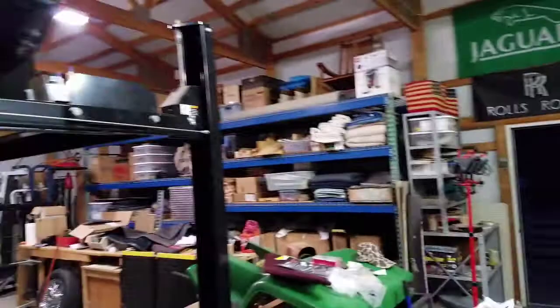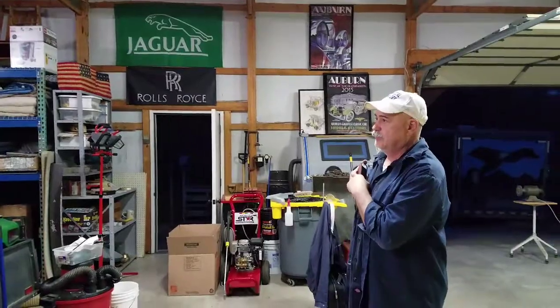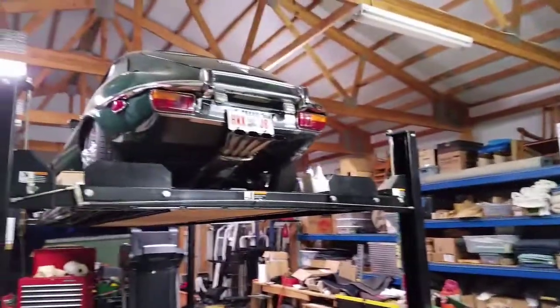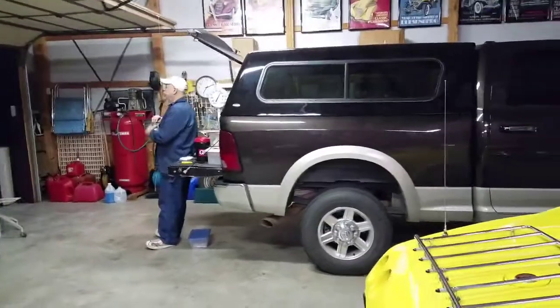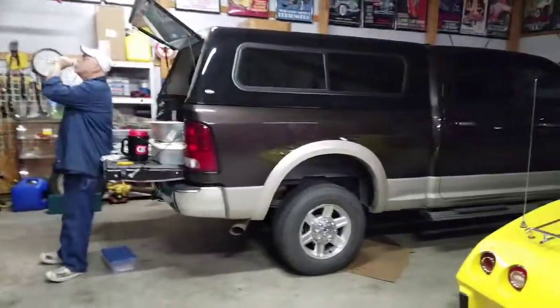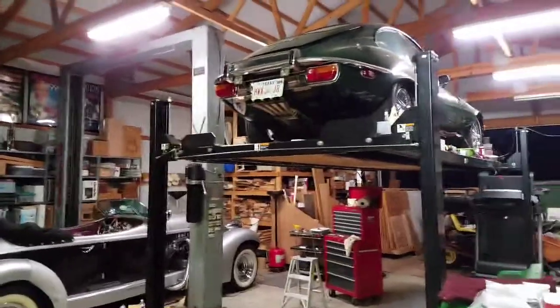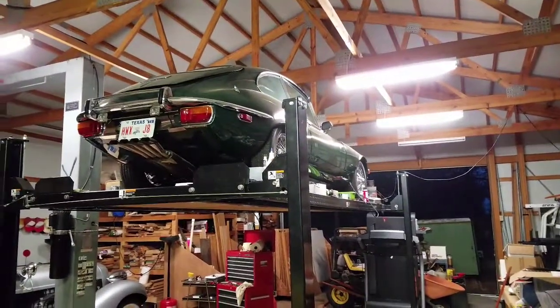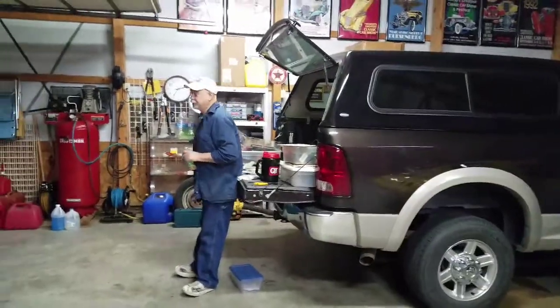E-Type Jag. '71 Series 3 V12, 2+2, British Racing Green, dusty and cinnamon interior, and a 4-speed. All original, 4-speed manual. You just rebuilt the carburetors. We hooked all the lines back up, the emission system, then put new oil in the carburetors. Hooked up a new electric fuel pump. And what else did we do on this thing? I don't remember what else you did.